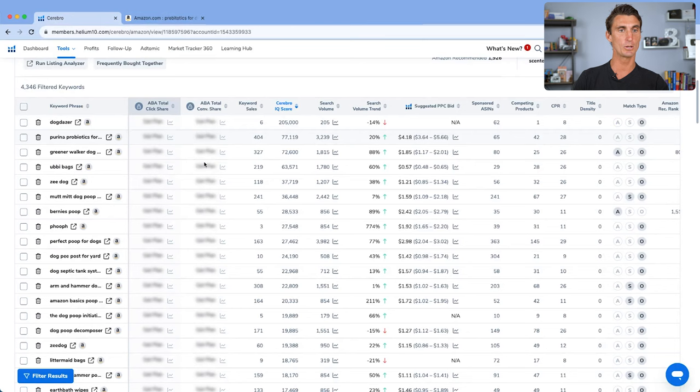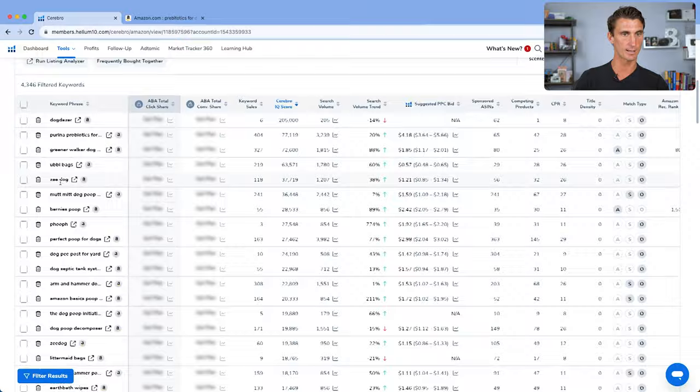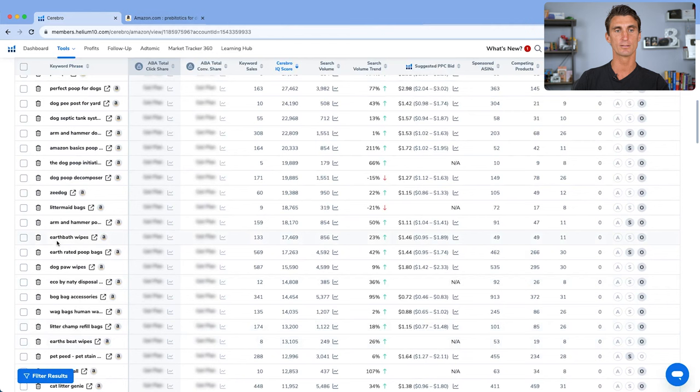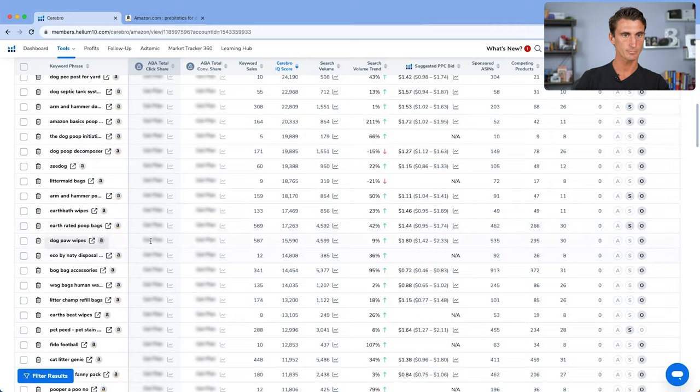Let's see what else we have. Z-Dog, Ubi Bags. These are all brand names, I think. But you can see now that we know that people searching for poop bags have dogs, and we can start thinking about what other things people would want. There's these Earth Bath Wipes, Earth Rated Dog Poop Bags, yeah. Dog Paw Wipes, let's see.